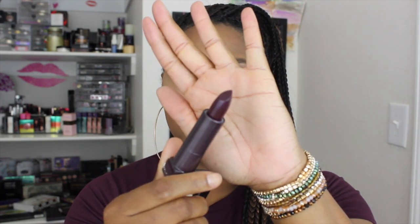I had heard so much buzz about these, and these are supposed to be releasing in stores. So I never saw them in stores, but I did see them on Ulta online, so I just went ahead and picked them up. This first shade is called, I don't see a name, but it's number 50. And as you can see on the packaging, it does say Star Wars on it. But it's a deep purple type of shade. So here is how it looks.